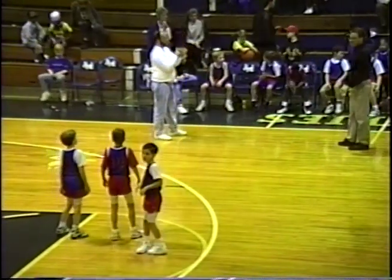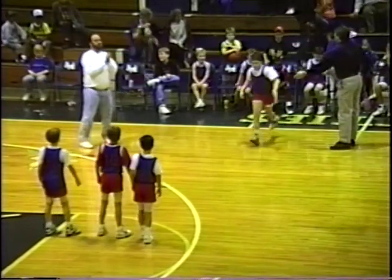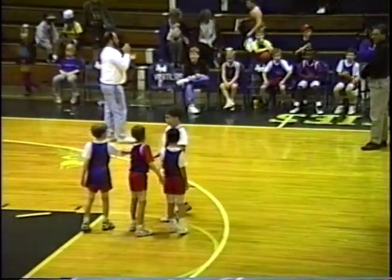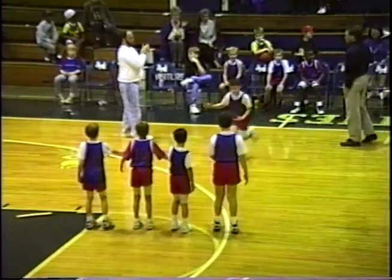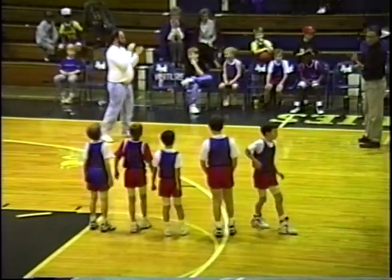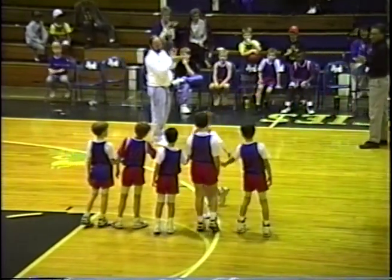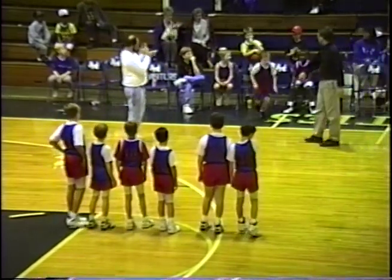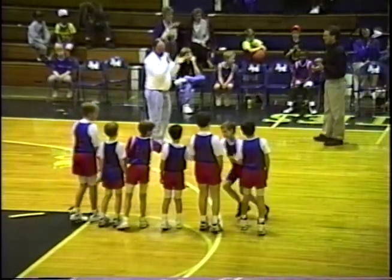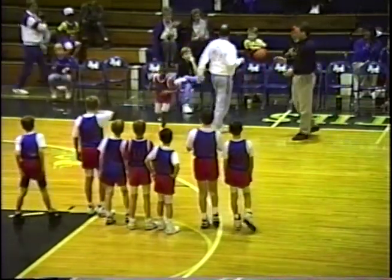Now for your starters. At guard, number 3, Glenn Downs. At guard, number 30, Spencer Kidd. At center, number 40, Aaron Fleener. At one forward, number 12, Blake Chambers. And at the other forward, number 20, Brandon Stockton.